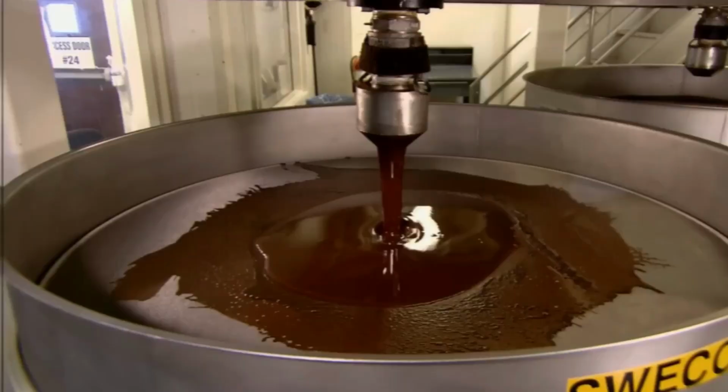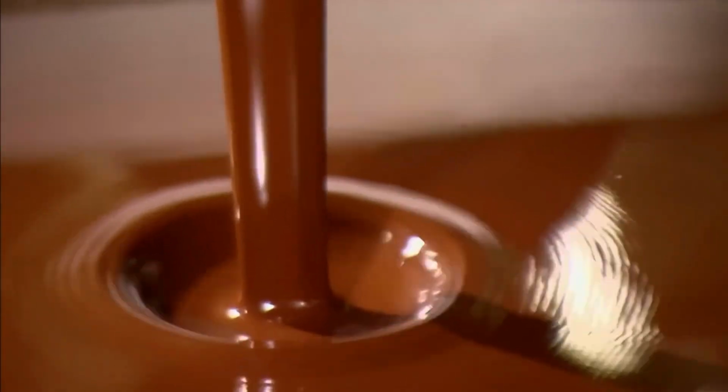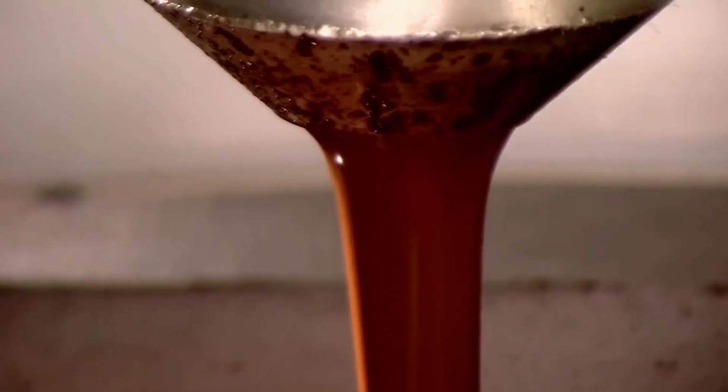Now comes the magic: grinding. The cocoa nibs are crushed into a thick, smooth paste called cocoa mass or chocolate liquor. And no, there's no alcohol in it. This is just the natural melted form of cocoa.